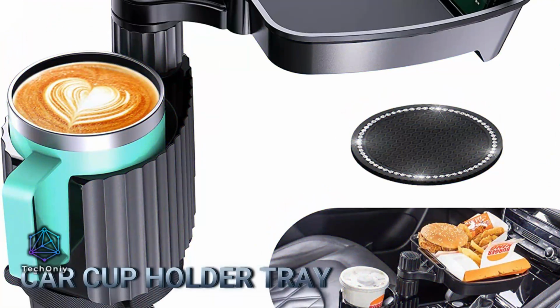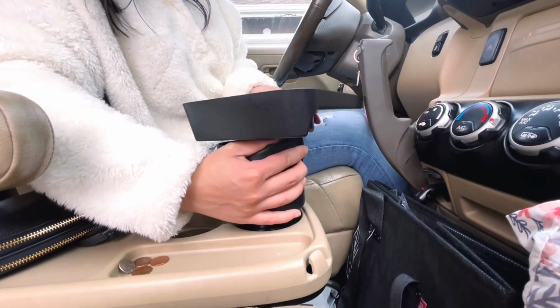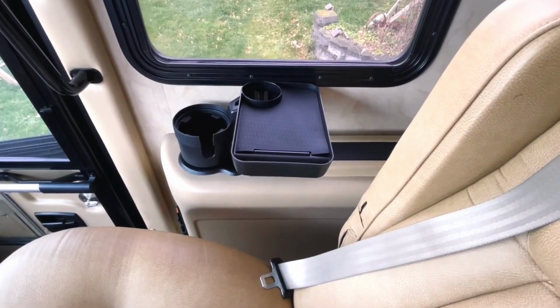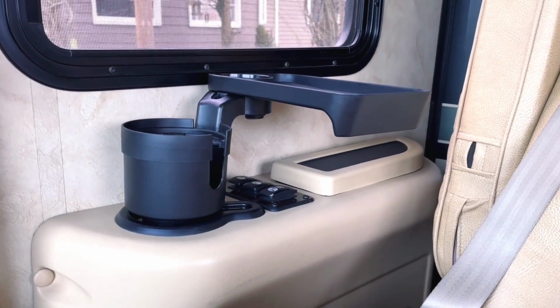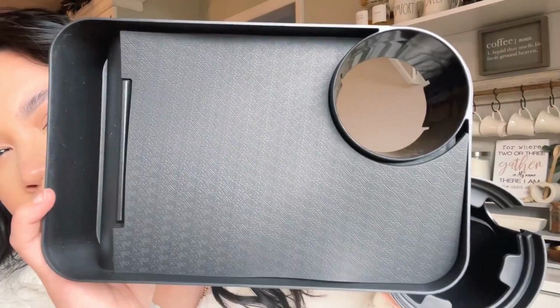Do you find yourself struggling to keep your drinks and snacks in order while driving? Well, buckle up and get ready for the Car Cup Expander with a tray. This little gadget is packed with features that make driving a breeze. With a 360-degree rotatable tray, you can adjust it to the most convenient and comfortable position for you.